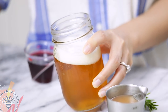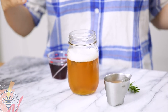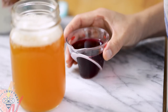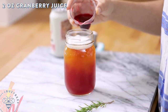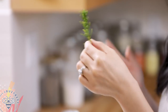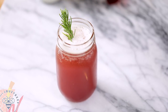All right, and there's our drink. Just kidding. Next up, I really wanted to play up the flavors of the grapefruit, so here I have 2 ounces of grapefruit juice. And finally, I'm gonna top it off with a little bit of cranberry juice. That looks good. I'm just adding a little bit of sweetness, and the cranberry just really gives it a nice tangy punch too. Finally, I'm gonna give it a quick stir with this sprig of rosemary and leave it in as garnish.